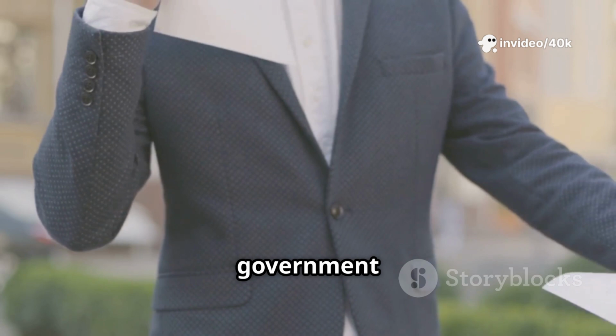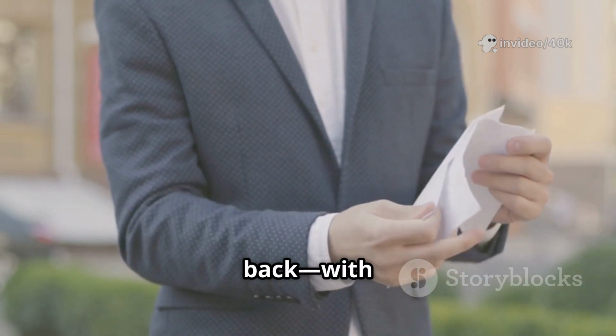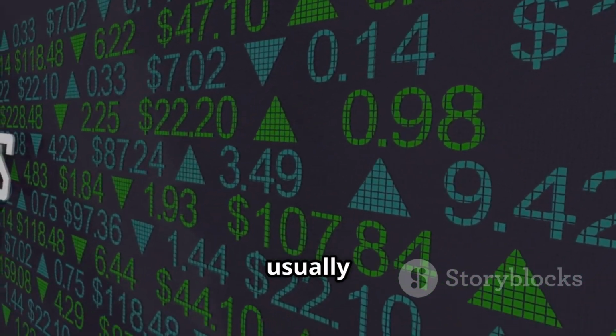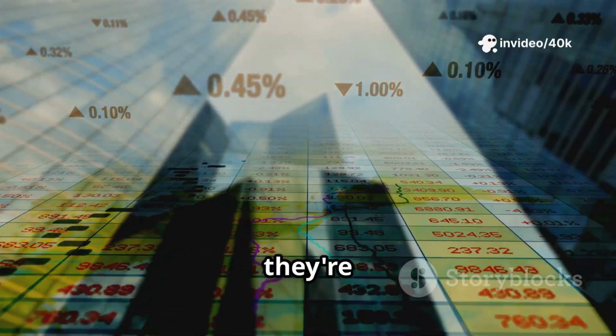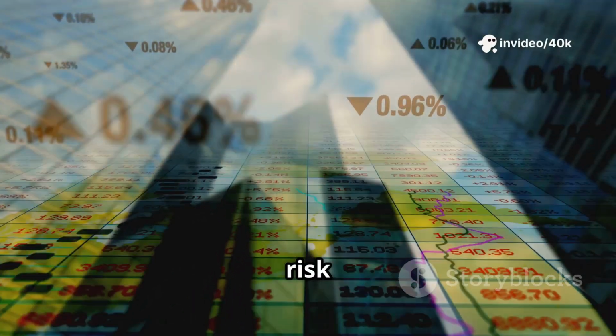Bonds are like IOUs. You lend money to the government or a company, and they pay you back with interest. These funds are usually more stable than stocks, but that also means their growth is slower. Still, they're great for balance and for those with lower risk tolerance.